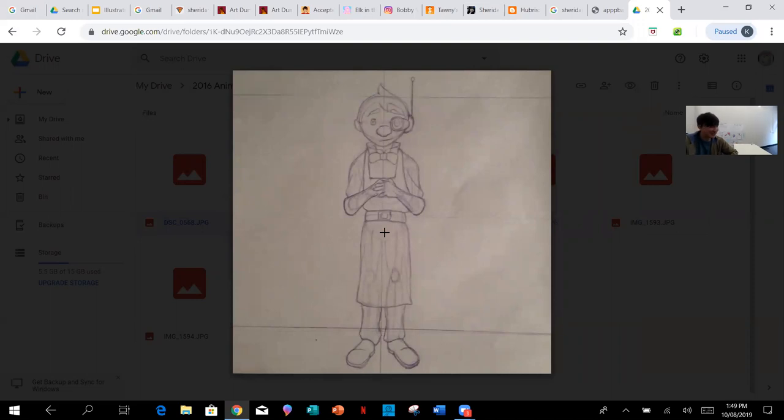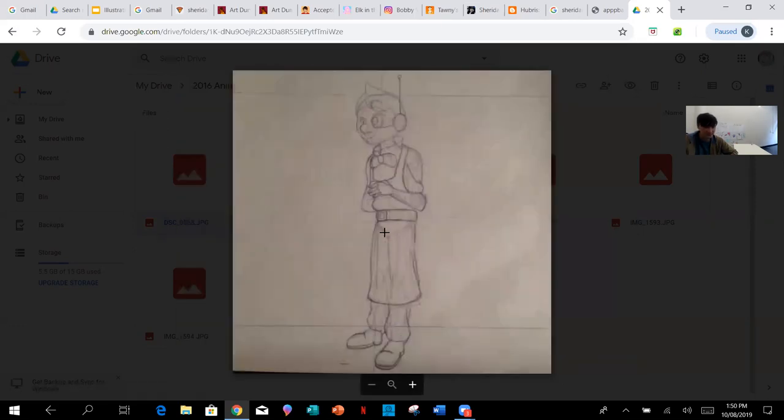I went for a scientist-y kind of vibe. I didn't want to do the stereotypical lab coat, glasses scientist guy. I wanted to do something really weird. So he has this apron looking thing and a bow tie and the robotic eye, which I thought would have been kind of cool for expressions. So there he is.